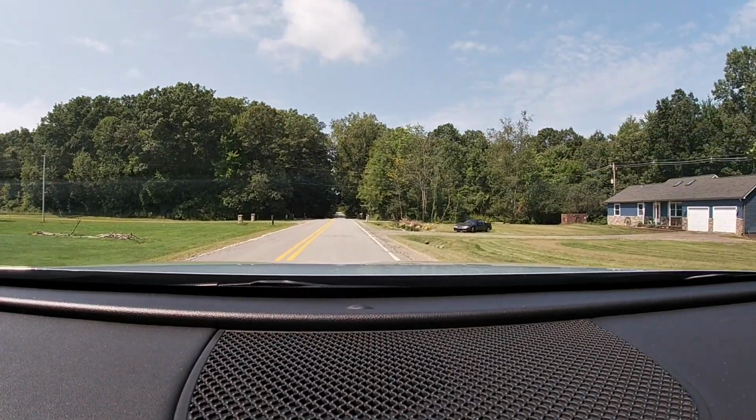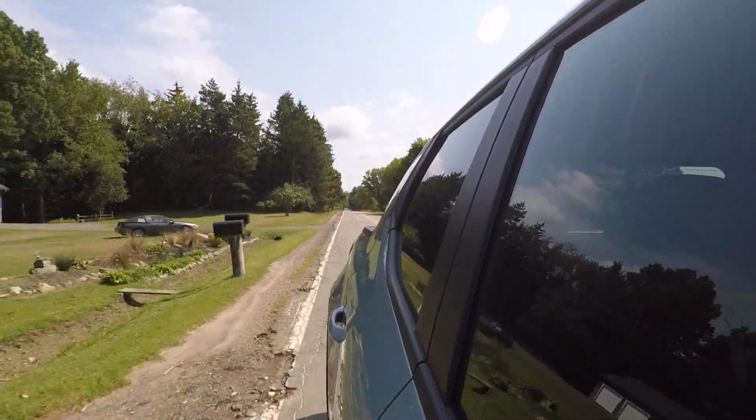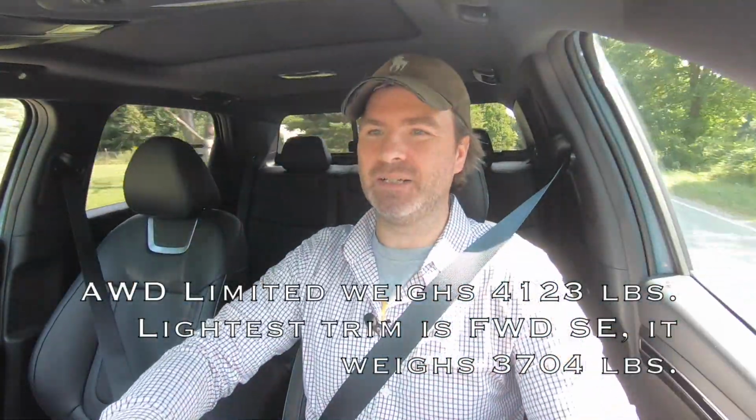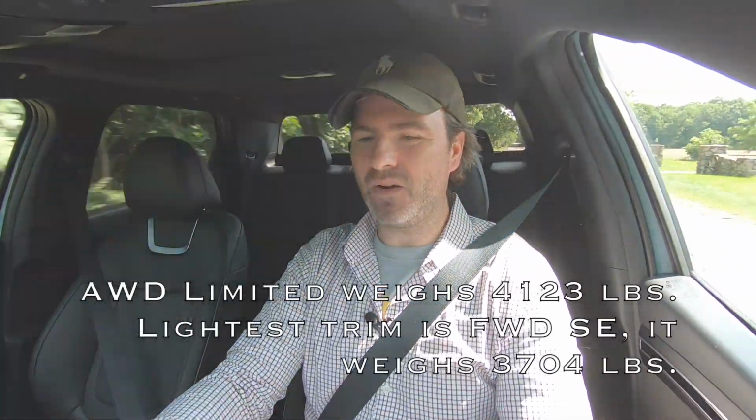Briefly slowing down. All right, and I am in sport mode. Here we go. Yeah, really not bad. It's a pickup truck. It's a little bit heavier, it's got a bit more structure. It obviously doesn't have the lowest coefficient of drag, but yeah, acceleration is pretty darn decent.